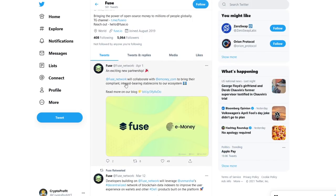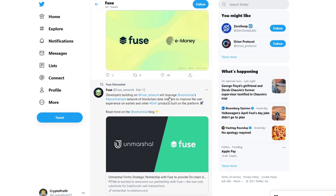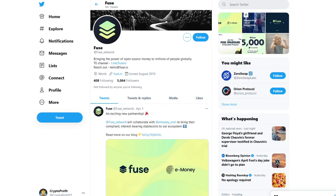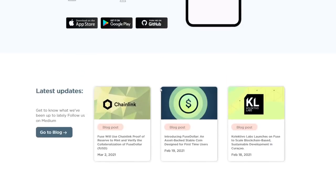April 1st, an exciting new partnership. Fuse Network will collaborate with eMoney. Okay, so there's nothing wrong with that. So we have a new collaboration just as of yesterday on Fuse. So it shows that they're still working on partnerships. People are still interested in them, and there's a reason to be interested in them.